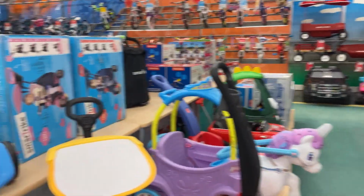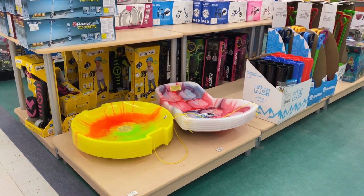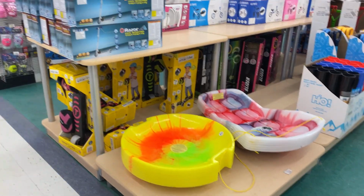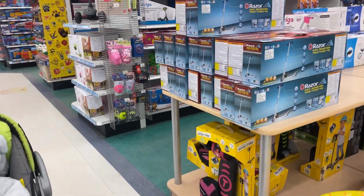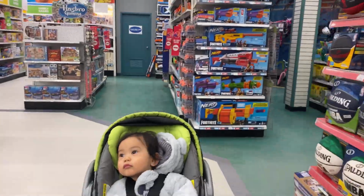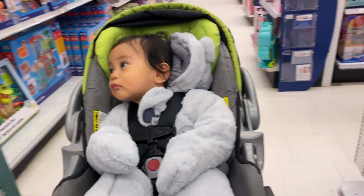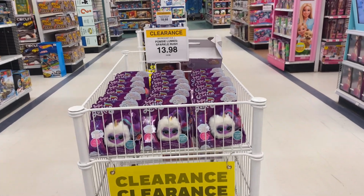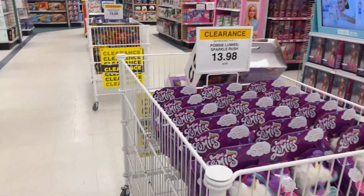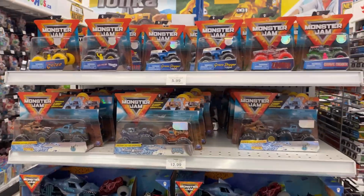Bike. Now it's winter, so probably your child would love to play in the snow. There, clearances. So from $19.98 to $13.98. Then trucks, trains.